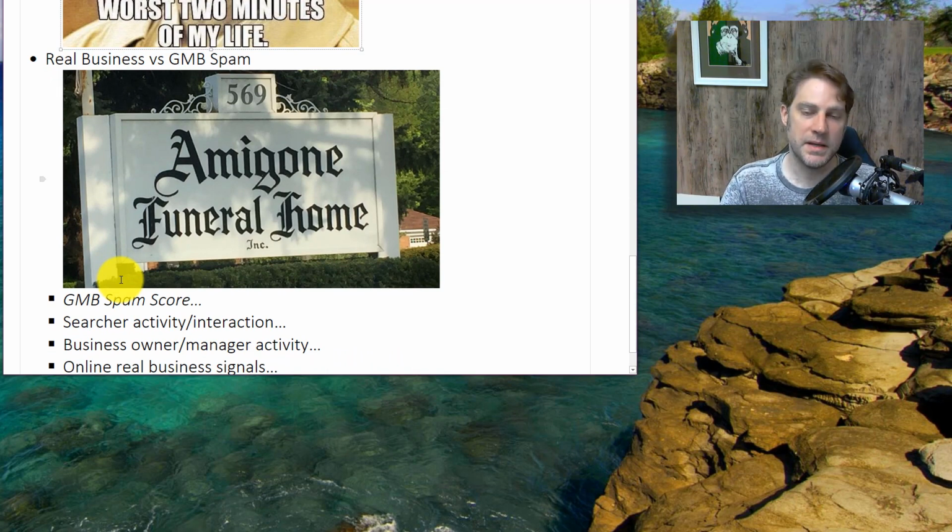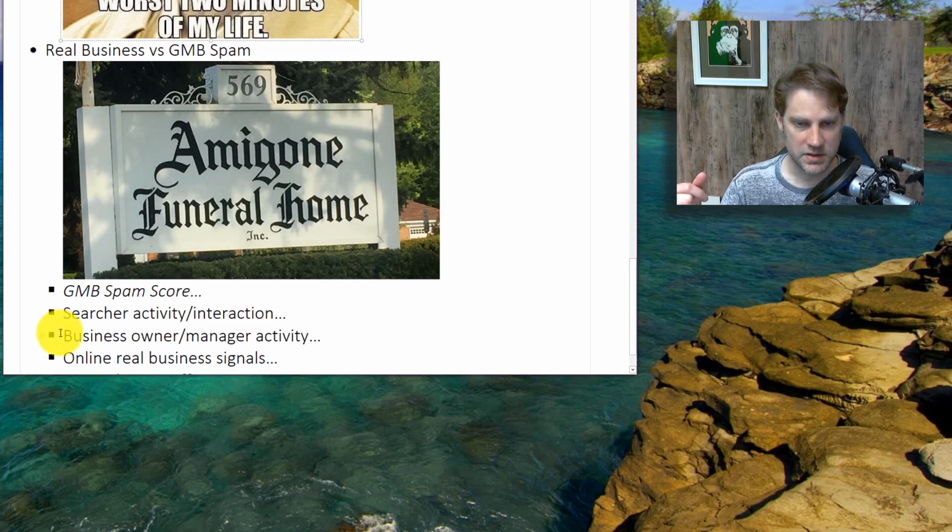It helps your Google My Business page not only not get suspended, but also generally rank better, because the more secure they are that you're a real business, the more likely you are to rank. I think there's a certain threshold that you want to meet with the GMB spam score, or real business score, and then you should generally be fine. And then I think you get pretty fast diminishing returns.